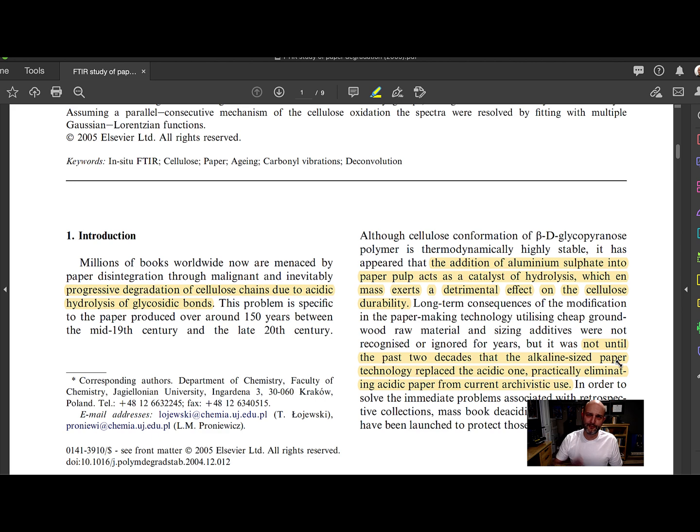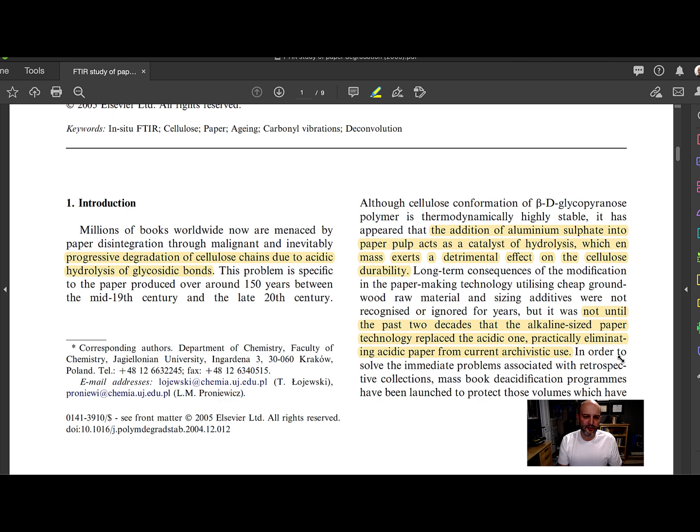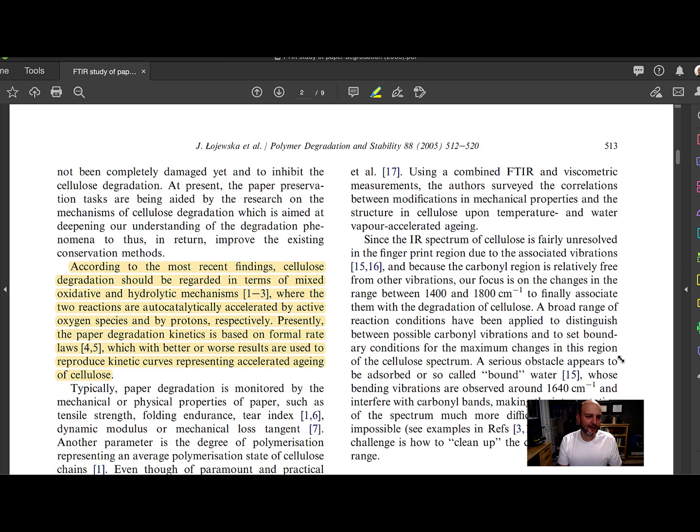So anybody says, oh, we have acid-free back and forth, dude, all bagging boards are acid-free now. Nobody has them anymore. So in order to solve the immediate problems associated with retrospective collections, mass book deacidification programs have been launched to protect those volumes which have not been completely damaged yet and to inhibit the cellulose degradation.